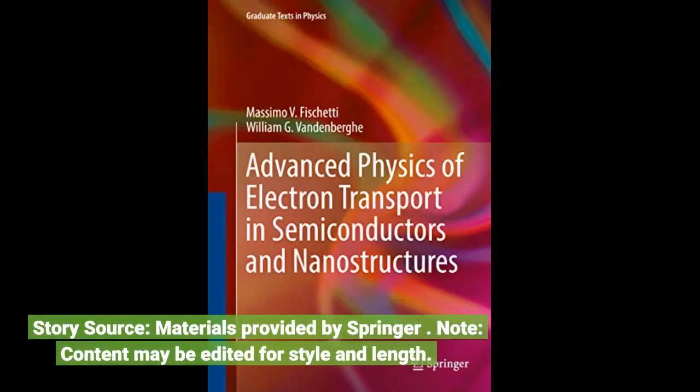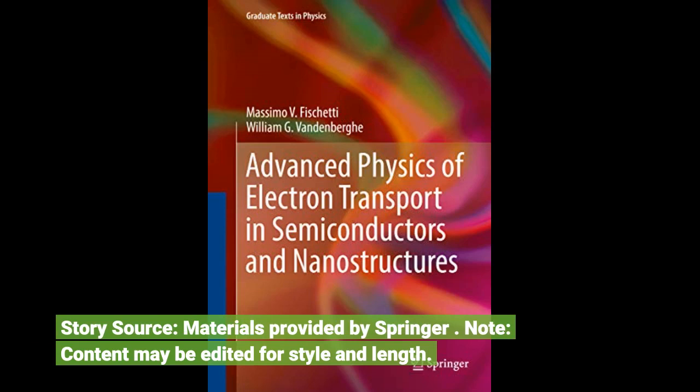Story source: Materials provided by Springer. Note: Content may be edited for style and length.